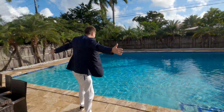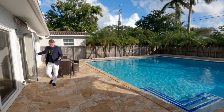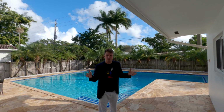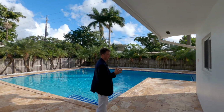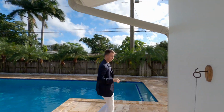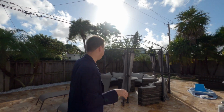Look at that! Just the size of it. It's like you can have a pool party. I remember I went to University of Florida and we had similar size pool in our community, like multi-family, and it's like 50, 60 people will go there. I mean, I'm not saying that you want to have a pool parties here, it's quiet neighborhood, but if you want someday, just tell your neighbors, I have a pool party, invite them, well, they will be fine.